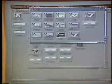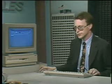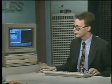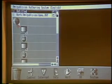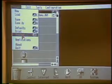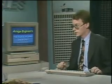In addition to this, we bundled the machine with a software package called Amiga Vision. And Amiga Vision presents a method of gluing output from various sorts of programs together so that people can do presentations. And this very small thing just demonstrates 3 screens that are put together using a package called TV Text, and they're shown one at a time. It's a very simple demonstration. Lou Wallace is going to be showing us something much more advanced later on in the program.